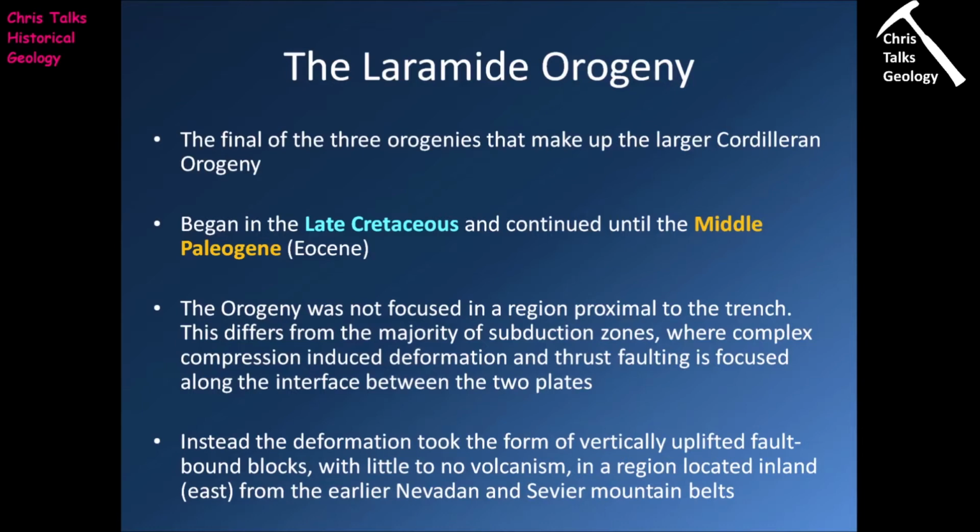So, unlike the Nevadan and the Sevier orogenies, which mostly consisted of quite strong compressional tectonics, which resulted in quite tight folding and lots of thrusting, the Laramide orogeny actually produces a different style of deformation. So with the Laramide orogeny, we see quite a lot of vertically uplifted fault-bound blocks. So we get these big blocks of rocks being pushed up using steep reverse faults. Now, most of these steep reverse faults are probably actually pre-existing normal faults that have just been reactivated.